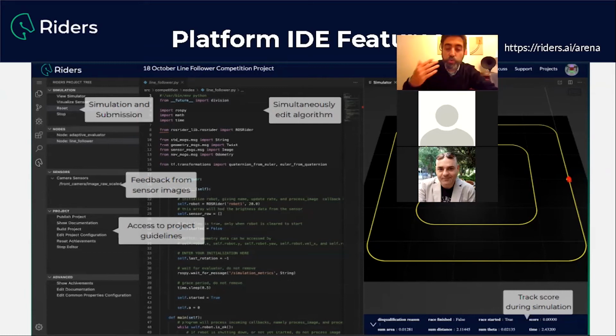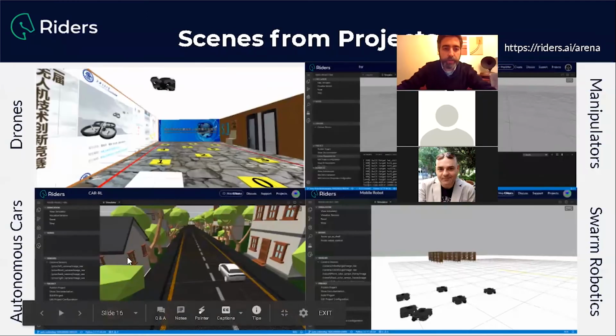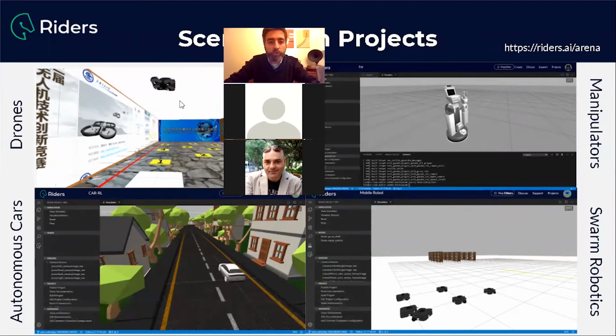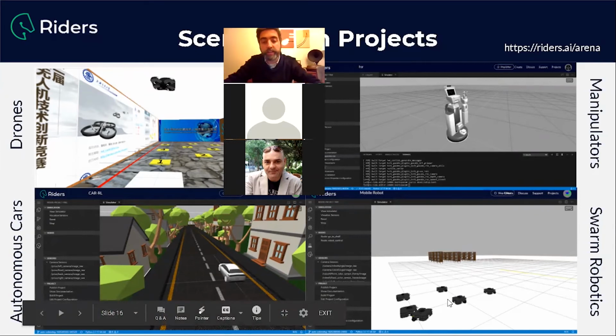And you can configure over the project configuration, where you can say, I want to have SciPy installed, I want to have TensorFlow installed, I would like to have these packages installed, etc. And I would like to use this robot, for example. These are some pictures: we can provide you a drone, we can provide you an electric car simulation, a Toyota HSR simulation, and turtle bots, and swarm robotics is also possible.